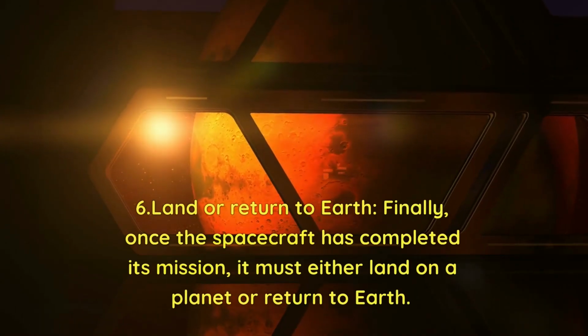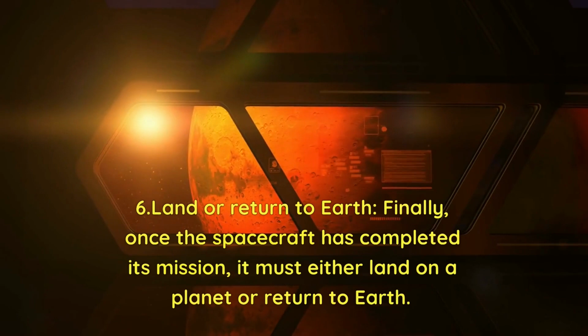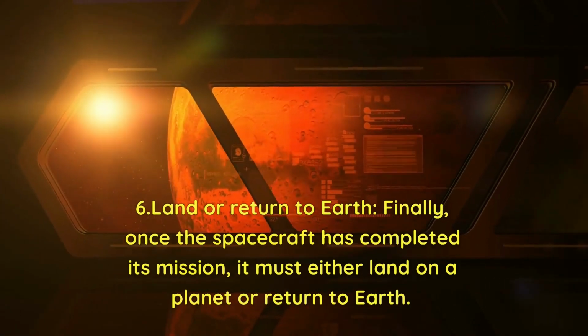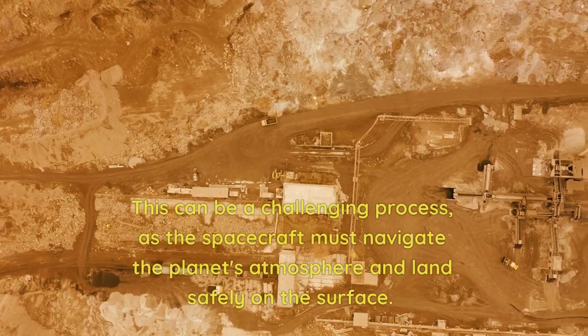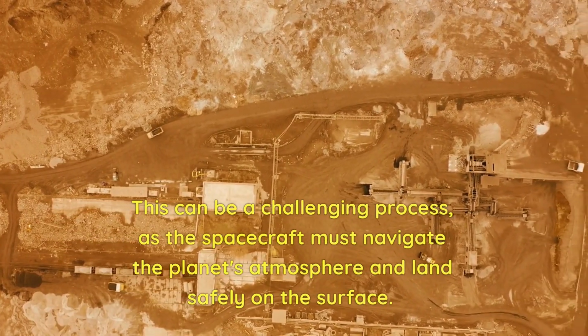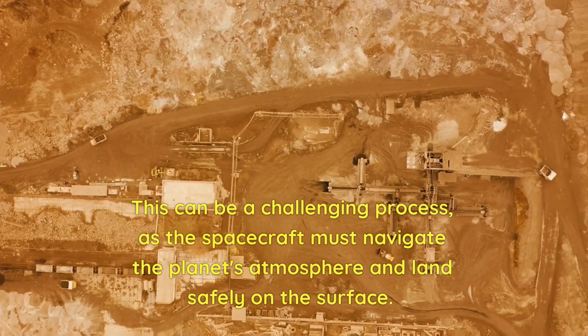6. Land or return to Earth. Finally, once the spacecraft has completed its mission, it must either land on a planet or return to Earth. This can be a challenging process, as the spacecraft must navigate the planet's atmosphere and land safely on the surface.